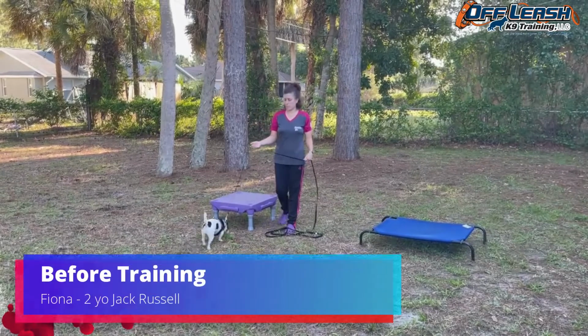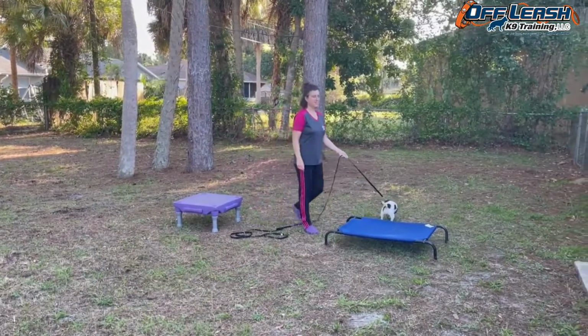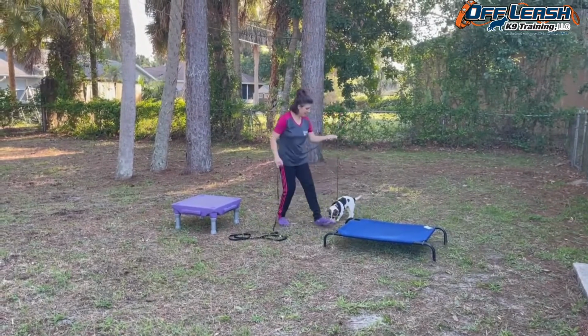Hi guys, this is Julie with Off-Leash Canine Training Sarasota, and with me I have Fiona. She is 2 years old and she is a Jack Russell Terrier.